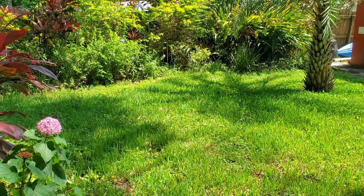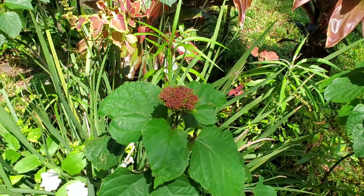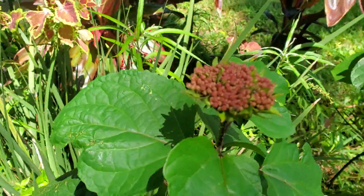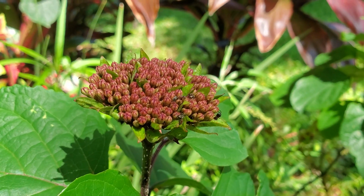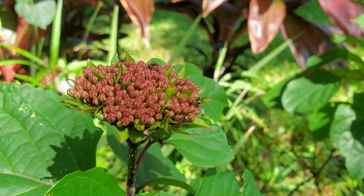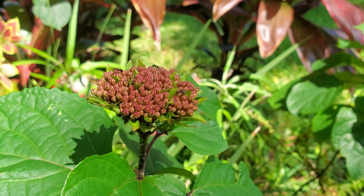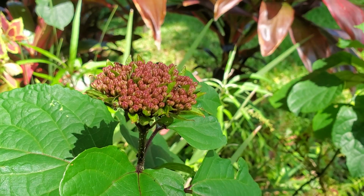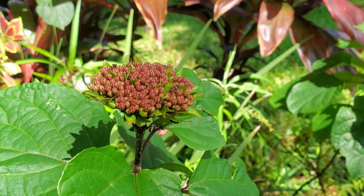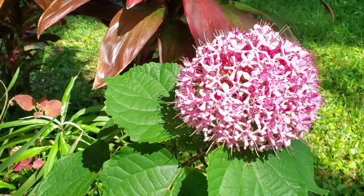All right, so the first plant that I'm going to look at is this flower here, and I don't actually know what it's called. If you want to share it with me if you know. This one has some insects on it, and these are the buds of some flowers that will come out a little bit later. There is a different part of this plant that already has its flowers. We can take a look at that now.